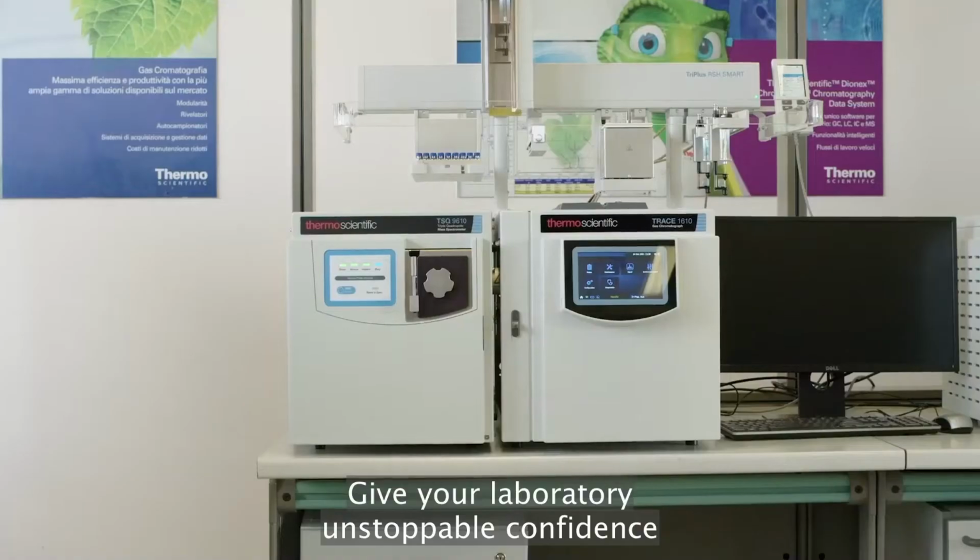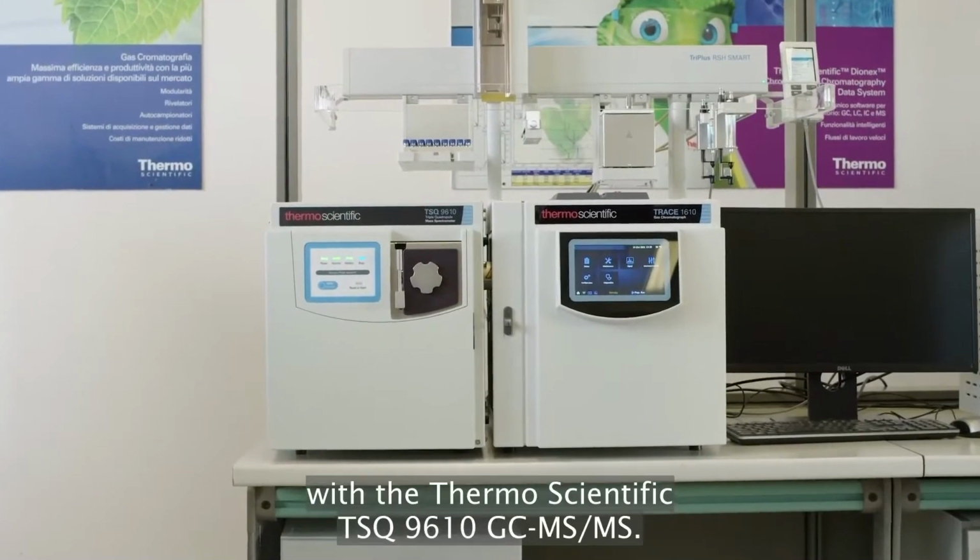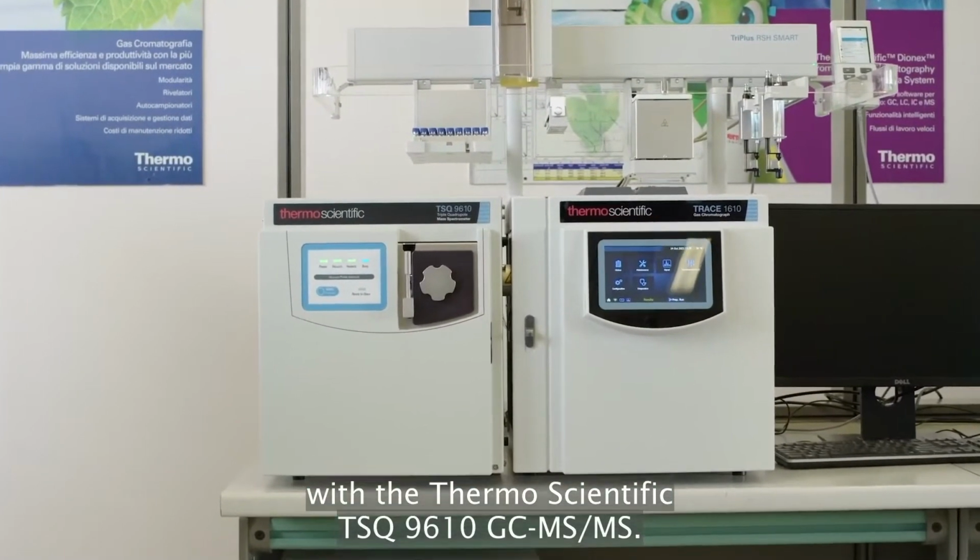Give your laboratory unstoppable confidence with the Thermo Scientific TSQ 9610 GC-MS/MS.